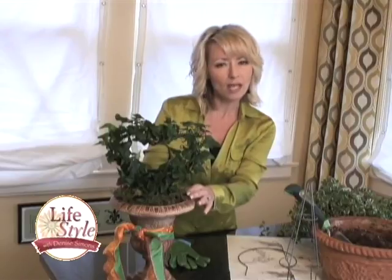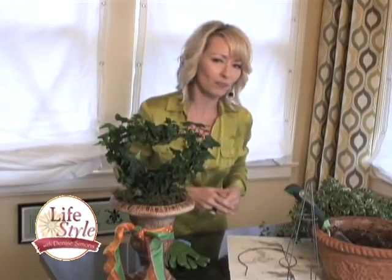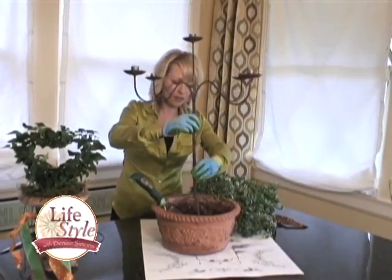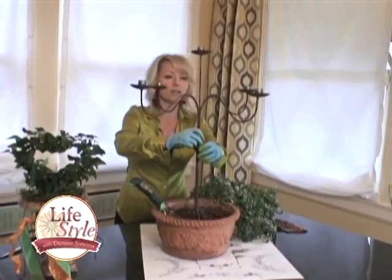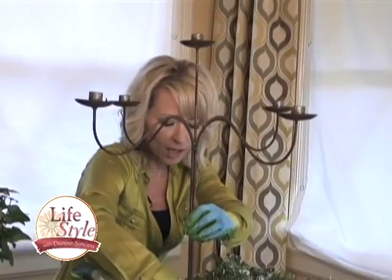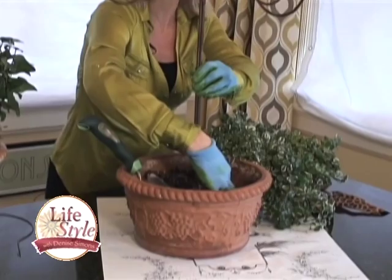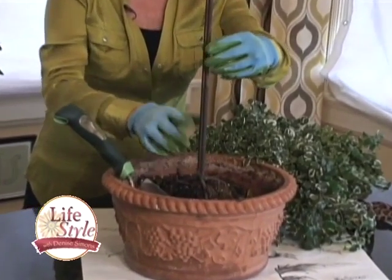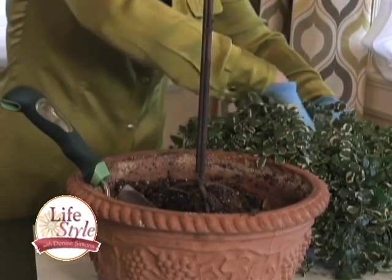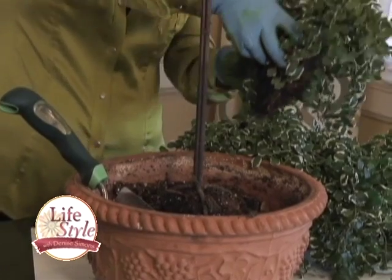You can get these shapes and forms in any of your local garden centers, or you can make them if you want to. Now this is a candelabra topiary form, and so you're going to need your pot, some dirt, and your form. We're going to place it in our pot, and then use our dirt, and if you have to, you could use some rocks to make sure it's steady. Now you're going to need some ivy. Ivy is just great because it has tendrils and it tends to form better.